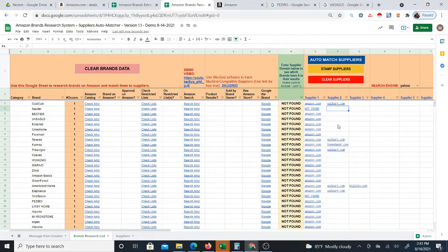Now, once I get results, or once you get results, I suggest hitting stamp suppliers right away. And what that does is it removes the formula and leaves behind the text, because when you leave the formula, what the formula is doing is calling on a program, and when that program reruns, it's going to give potentially different results, right? Potentially. So no reason to keep rerunning it.